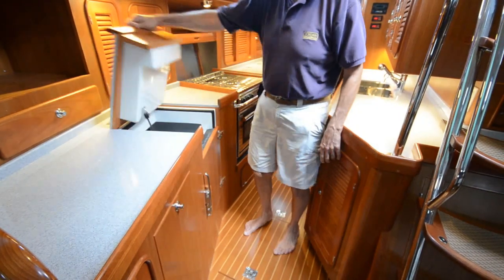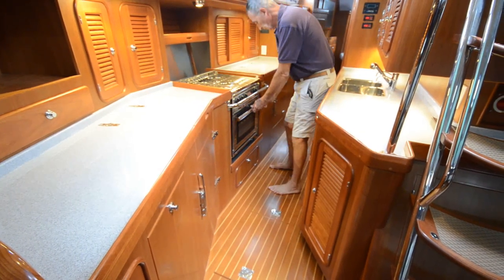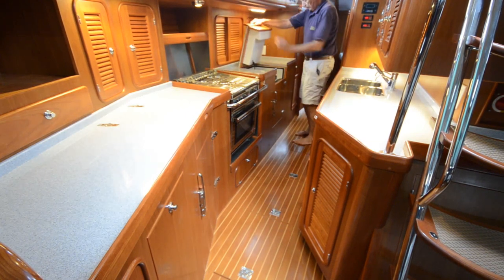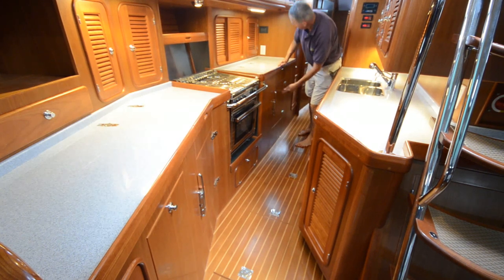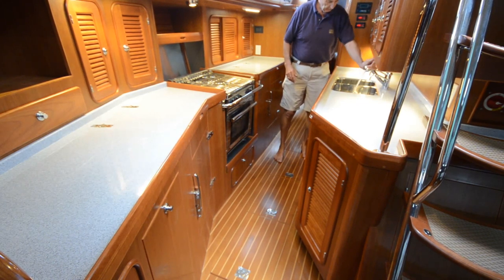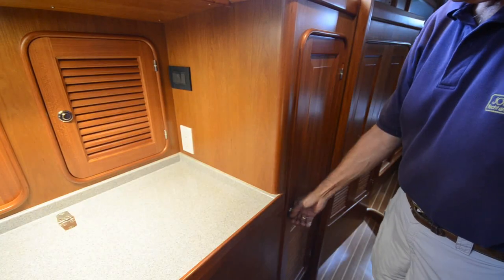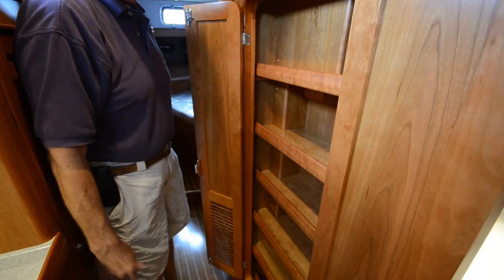The large galley is aft and to starboard. There's a convenient trash bin, top and bottom loading refrigerator, Force 10 propane stove with oven and broiler, top and bottom loading freezer, and double stainless steel sinks. This is a very workable galley with lots of counter space and abundant storage.